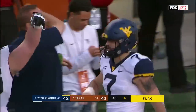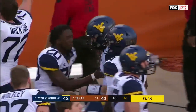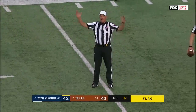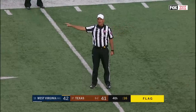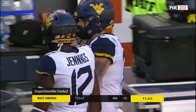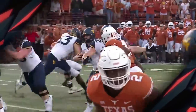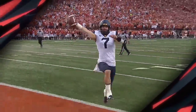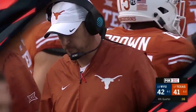We saw Sills draw a flag after a touchdown earlier in the game. This is going to be an unsportsmanlike after the two-point conversion is good. The result of the play is the extra point try is good. After the play, unsportsmanlike conduct, number 7 on the offense. 15-yard penalty will be administered on the kickoff. That's number 7's first unsportsmanlike of the game. Will Greer. With the two-point conversion, West Virginia up by a point, but Texas still has life.